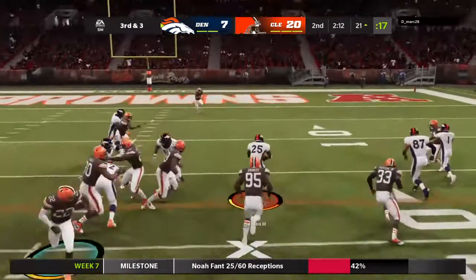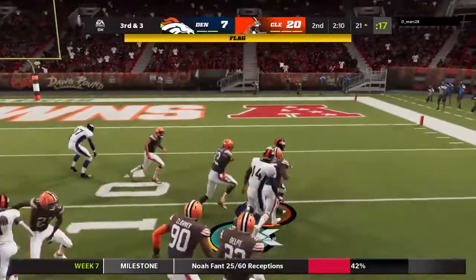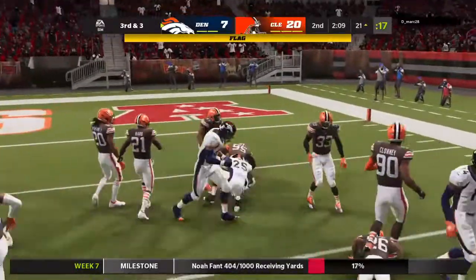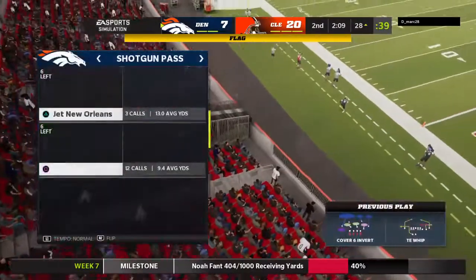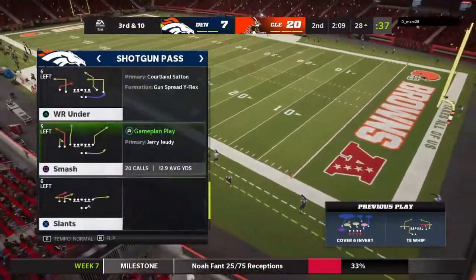They'll try and run it. Here's Gordon. And he's going to be taken down here with a penalty flag on the field. Garrett Bowles, 2nd-team All-Pro last year, guilty there.